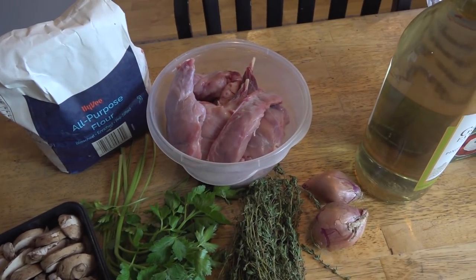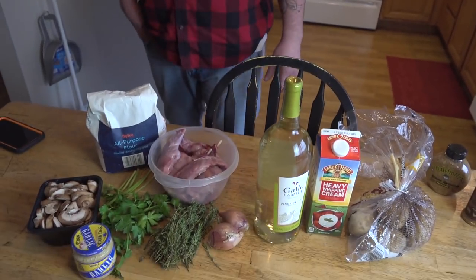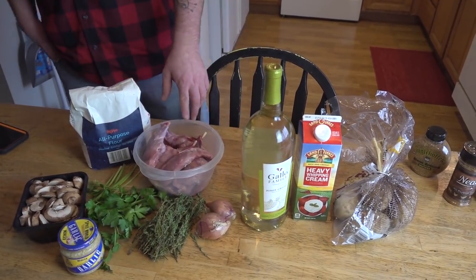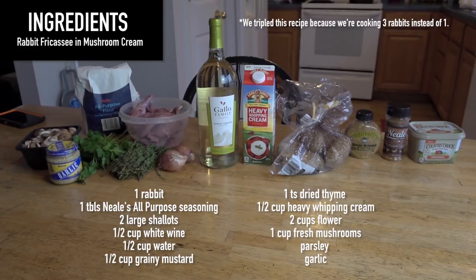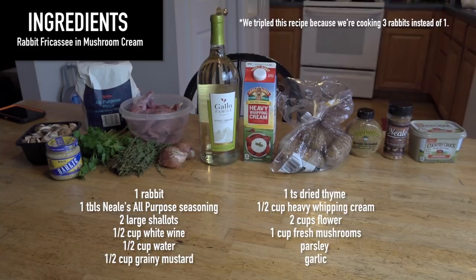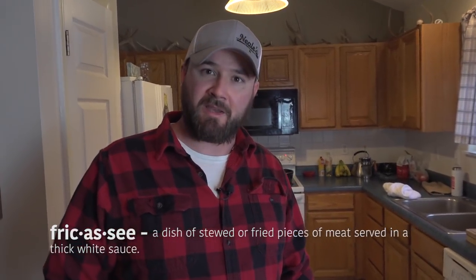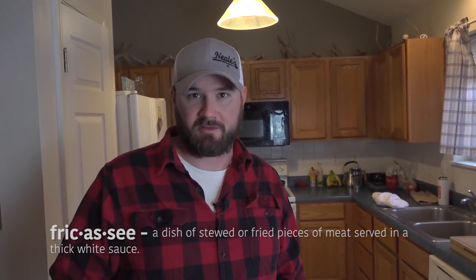All right, Neely, what are we going to do with this here rabbit? Well, we're going to cook him. It's going to be a mushroom mustard cream sauce. Basically going to do a fricassee. We're going to dredge the rabbit with flour, fry him, pull him out. Then we're going to combine all our ingredients and cream to do a cream sauce, and then throw it in the oven. What's a fricassee? Fricassee is when you fry meat, then cook it down in a gravy or a sauce.